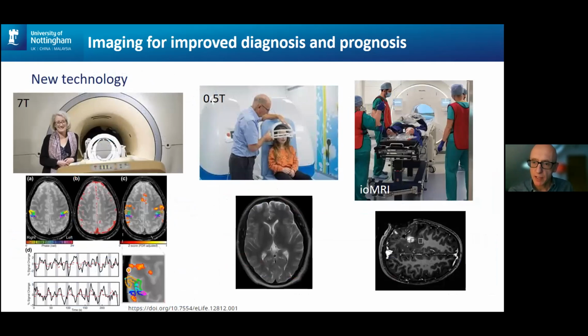Another area that I work in is evaluating new technology. So I've already mentioned that we have a 7 Tesla scanner in Nottingham. A number of other centres do around the UK now as well. And you can do some really fancy fMRI type studies. The increased signal that you get from the high field strength allows you to do very detailed mapping of cortical areas.